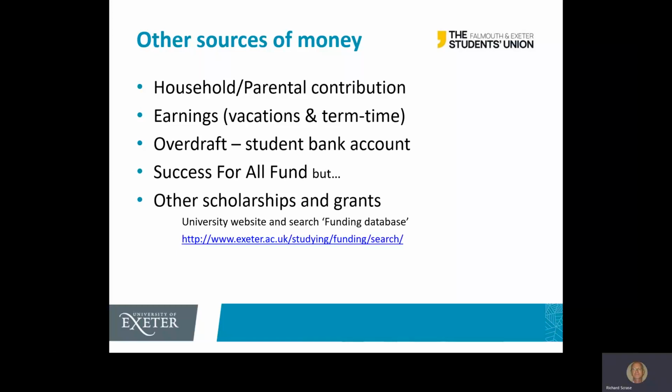The university also operates various other scholarships and grants, or can assist in access to them. And rather than me going into the detail of each and every one of them now, which would take rather a long time, better that you simply go to the university's website, and in the search box on that site, if you just type in funding database, it will take you to it, and you can see what might be available there.